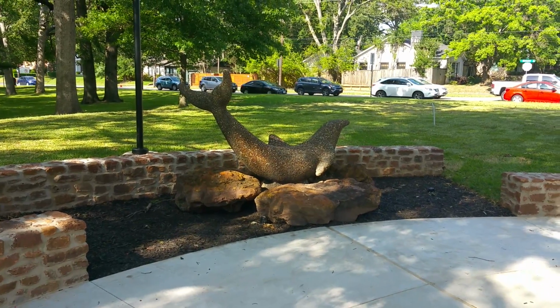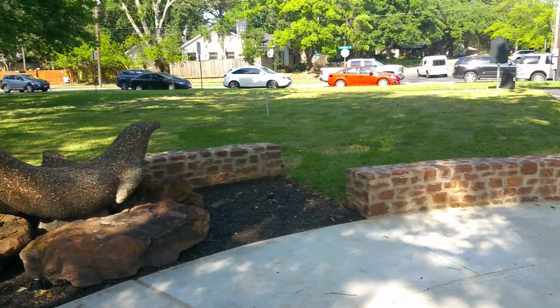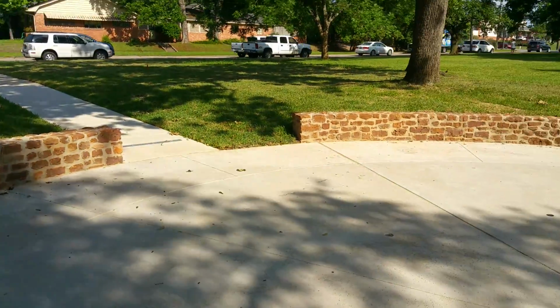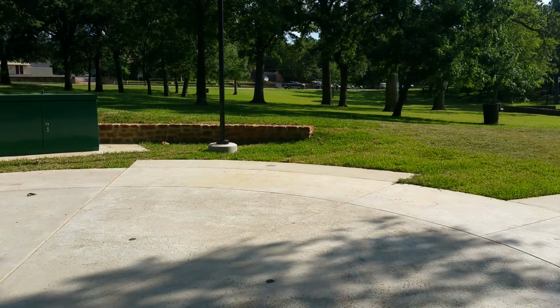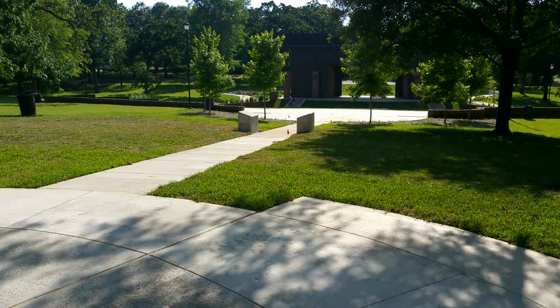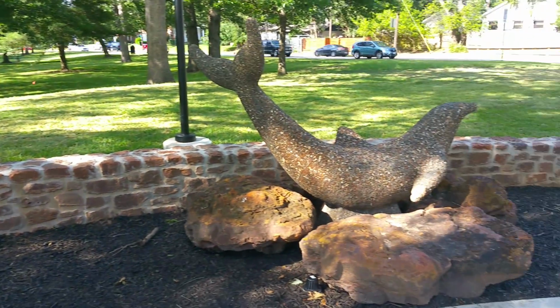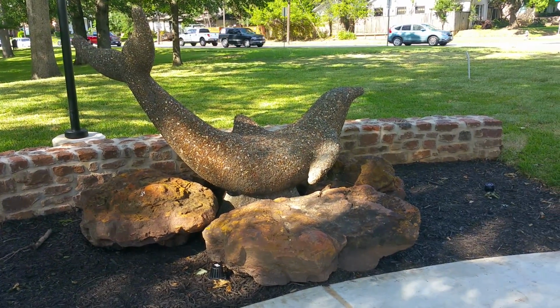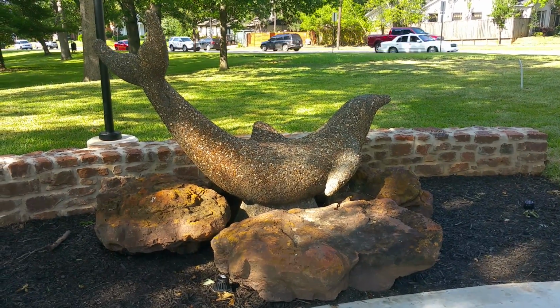Hey, there's the water seal. And as you can see, no more water. No more water seal for kids to play on. Seal just sitting on a dry ground surrounded by some rocks.